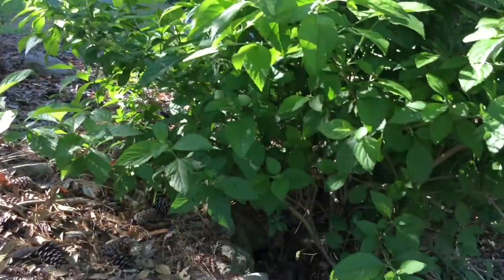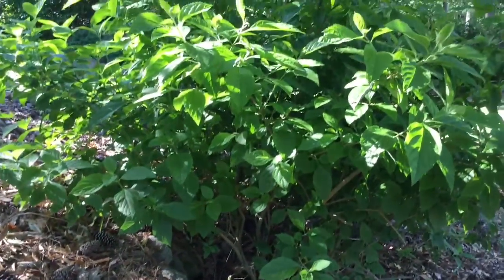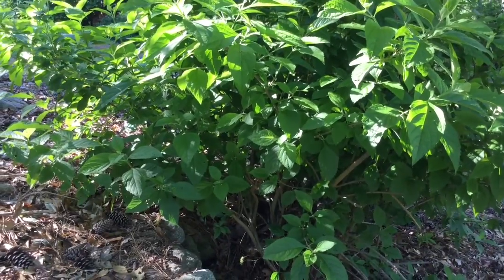And here is an American beauty bush. I need to cut it back a little bit. This was found up in the woods. It's native to Georgia. It's beautiful in the fall.